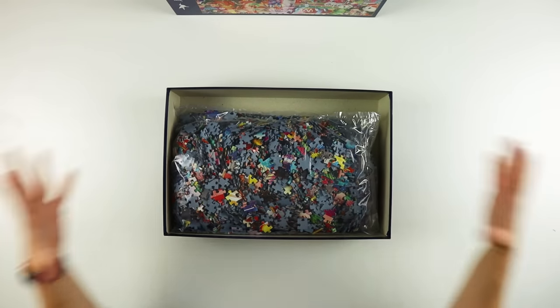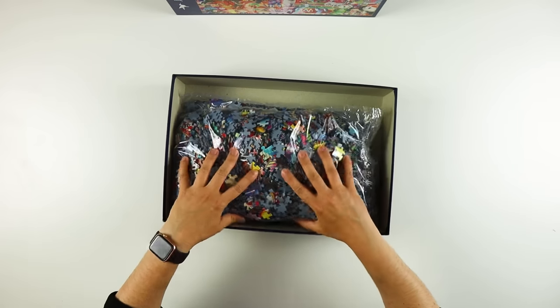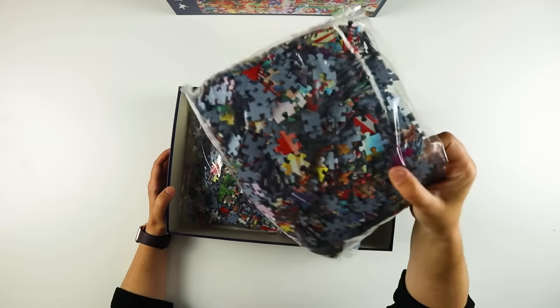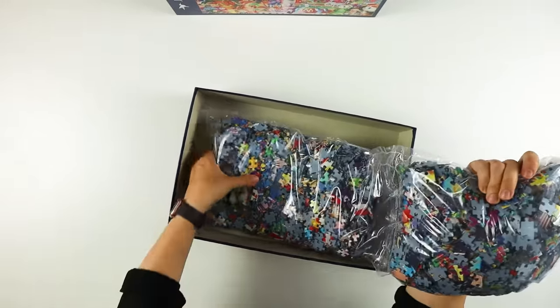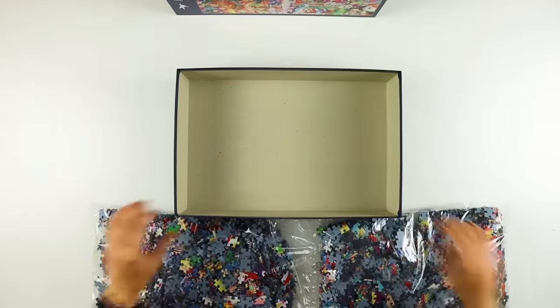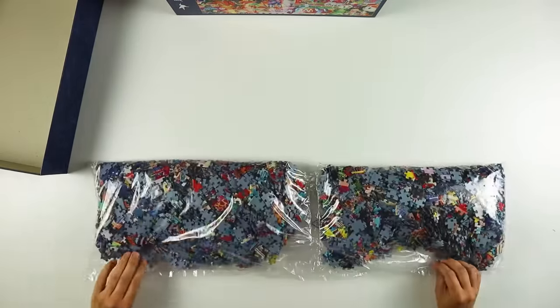Okay, it's a nice deep box. I like that. It's not a hugely wide box, but it is deep, so it fits all the pieces in. Oh, it's in two bags. Oh no, wait, it's not. Oh, it is. I thought it was just a big long bag folded over there for a second, but it's not. It's two bags joined together. Oh my goodness, I had no idea that this puzzle was divided into two bags.